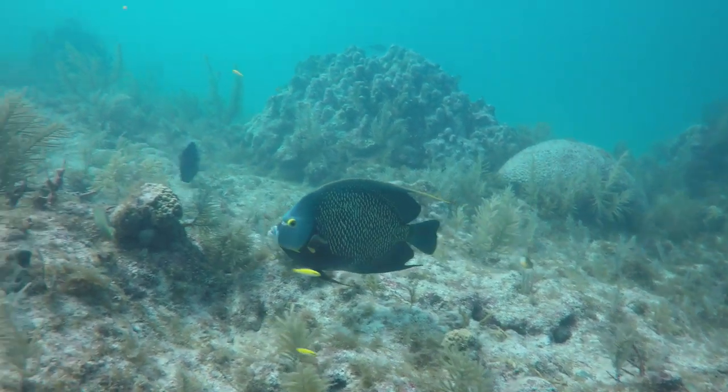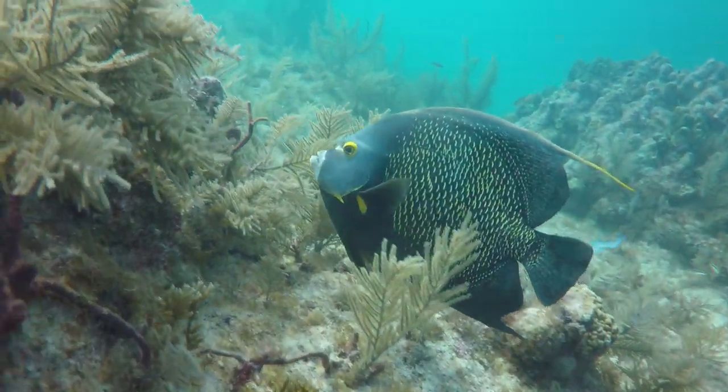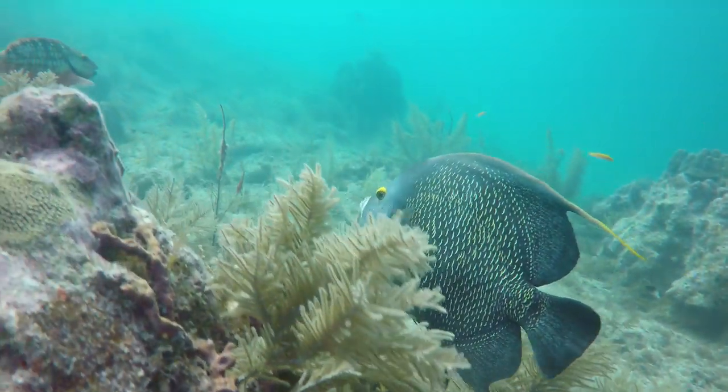Meet the French angelfish. It generally varies from gray to black in color, but the scales on its sides are all bordered with a touch of yellow.